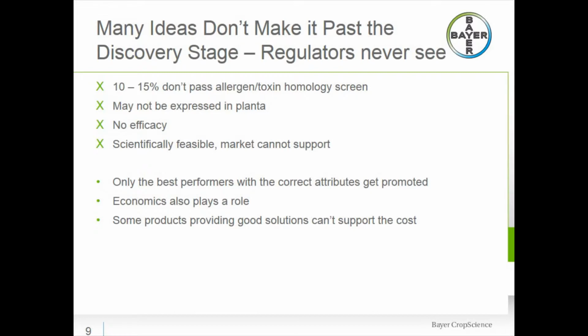Okay, so many ideas never make it past the discovery stage, and hence the regulators never see them. I and several of my colleagues here were in the Philippines giving a presentation to regulators and non-regulators several years ago. You remember, Greg? And they came to me and they said, how come you never bring something that has problems? Why does everything get approved? And that's because, actually that's the point of this talk, to demonstrate that we go through a lot of sifting to identify the guide that's not going to have problems and be able to bring that.